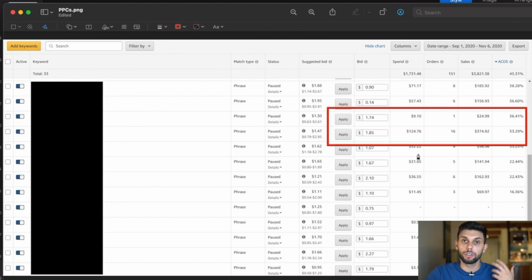The next step is to optimize. After your 8 to 10 days of launching, you want to come into your campaigns and start optimizing them, because more than likely they are going to have some problems. In this case, I'm just going to focus on this section right here of some keywords.